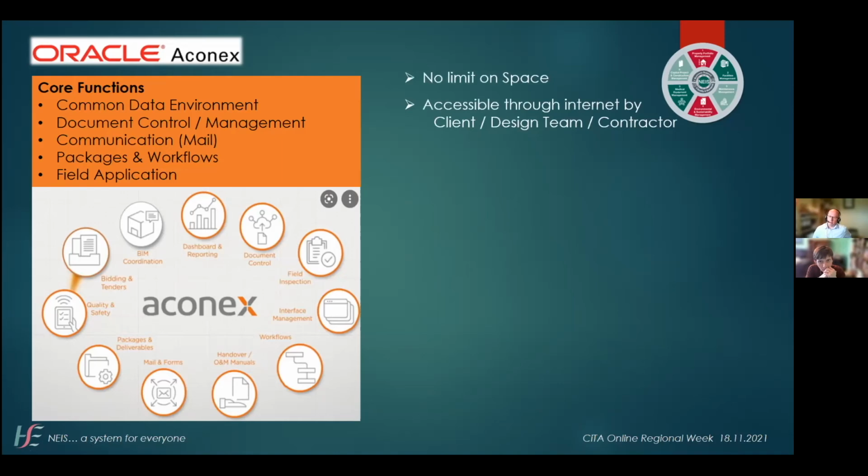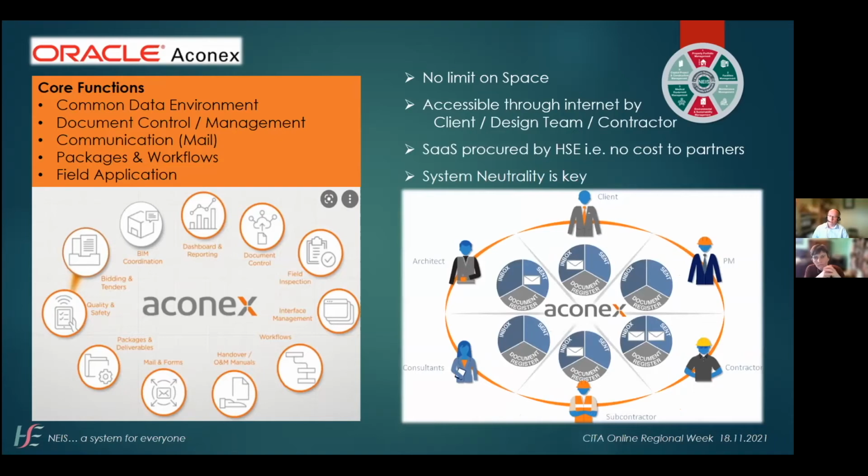There's no limit in space. One of the issues we had before, going between offices, was the ability to share large content files and that sort of stuff. There's no restriction now. It's accessible through the internet, and it's accessible by all. It's software as a service. We have procured it, but there's no cost to our partners.